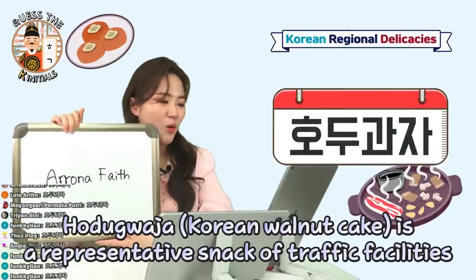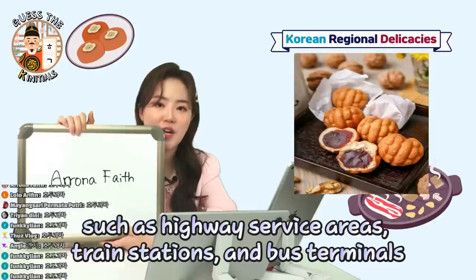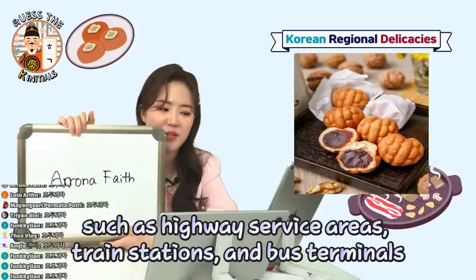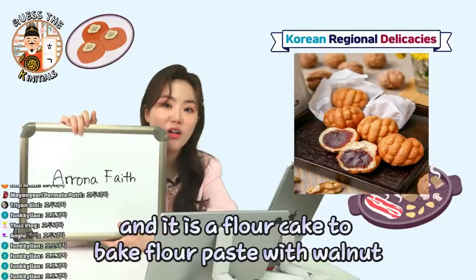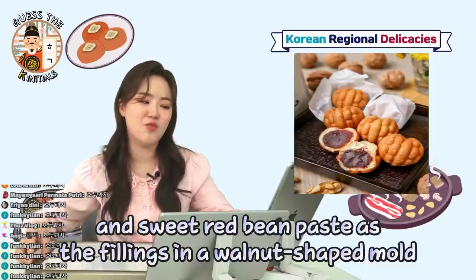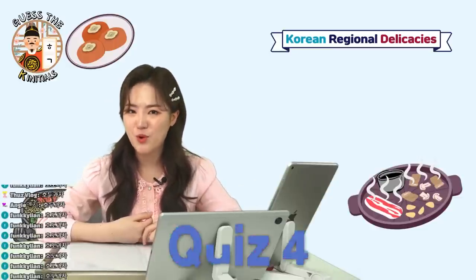Good! Hodu Gwaja is a representative snack of traffic facilities such as highway service areas, train stations, and bus terminals. You know, Cheonan is the origin of Hodu Gwaja, and it is a flour cake made by baking flour paste with walnut and sweet red bean paste as the fillings in a walnut-shaped mold. Mmm. Okay, let's move on to quiz number four.